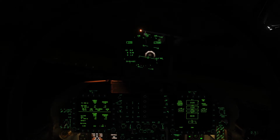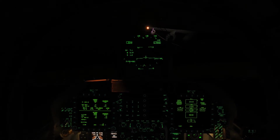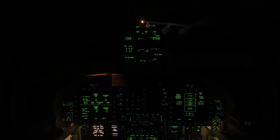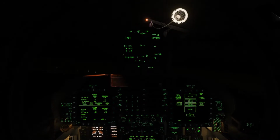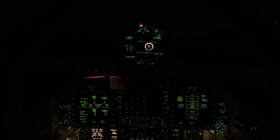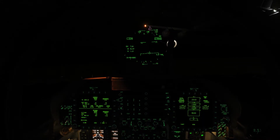And... whoop. Just bring it on over. Whoop, whoop, whoop, whoop. Missed. Okay, back off a little bit and try again. I think the tanker was just finishing up a turn there. That might have been part of the stuff up. Alright, get stabilized a few feet behind basket. And we'll try this again.